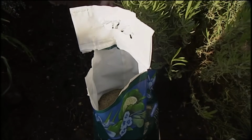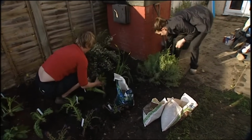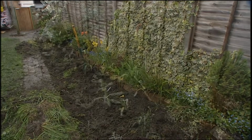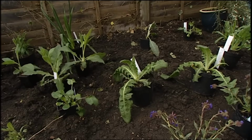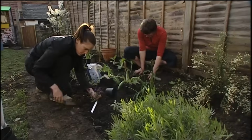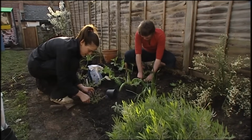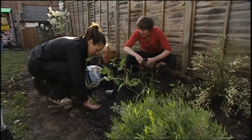Just a small handful of bone meal and a good drink of water is all that's needed now. Lisa's old border was too narrow and everything was struggling to survive. Now she's got the right combination of drought-resistant, sun-loving plants, which will pretty much look after themselves. I think that's started you off. Yeah. So I'm going to leave you to this. Okay. And you'll enjoy it. Yeah. This is a nice job, isn't it?